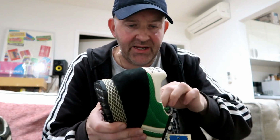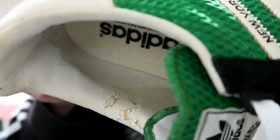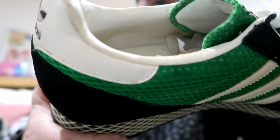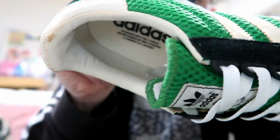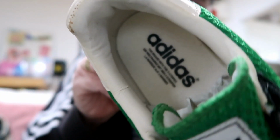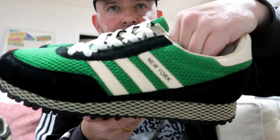There is a bit of peeling on the inners of this pair, just so you are aware. I try and highlight everything I can see, but they are brand new. Made in China as per usual. They're from January 2005. New York. So that's four different pairs of New York, all 10.5s. All brand new in the box.